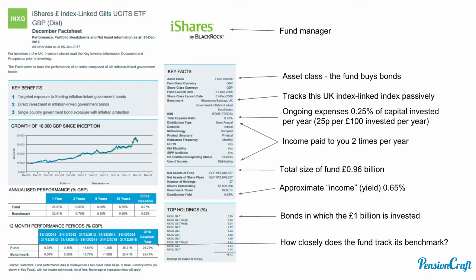Income is paid to you 2 times per year, and it's reassuring to see that the size of the fund is considerable. It's almost £1 billion, and of course it's popular for a reason. We can also see the top holdings in the bottom right, in other words the bonds in which that £1 billion is invested. In the bottom left you can see how closely the fund has managed to track its benchmark. Usually it's within 0.1% each year. Ideally we'd want that tracking error to be 0.